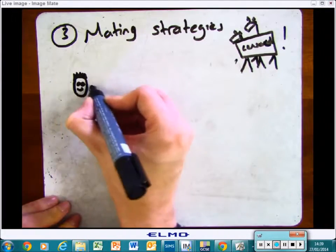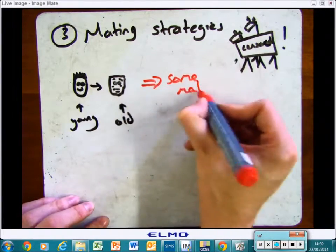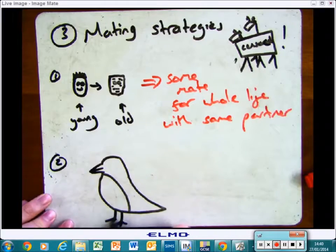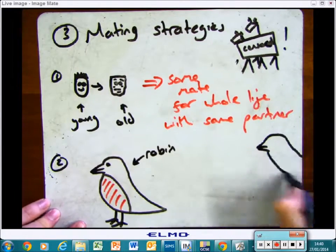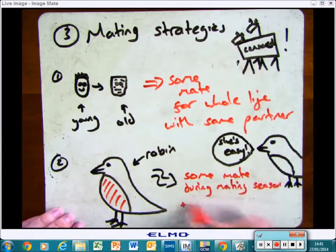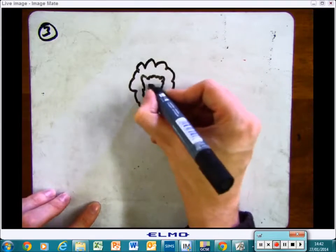What we're going to have a look at now is different mating strategies and what animals do once they've actually mated. So some animals, mainly birds and humans, stay with just one mate throughout their lifetime, and this is called monogamy. It's pretty rare for this to happen in the rest of the animal kingdom. Other animals, such as robins, will only pair up during breeding season. So, for example, they'll find a mate during that breeding season, and then the following year they'll find someone else and breed again.